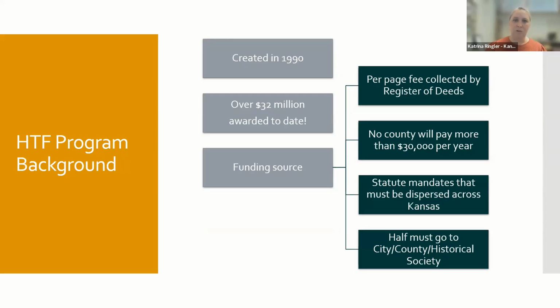No county pays in more than $30,000 per year to the system. And there are a couple of things that are mandated by statute that we have to keep in mind as we're awarding grants. The statute says we have to disperse the money back across the state as much as possible geographically, and that half of all the funding every year has to go to city, county, or local historical society type organizations. The rest is distributed to whoever the grant committee chooses to award it to. So we'll talk more about that as we go along.